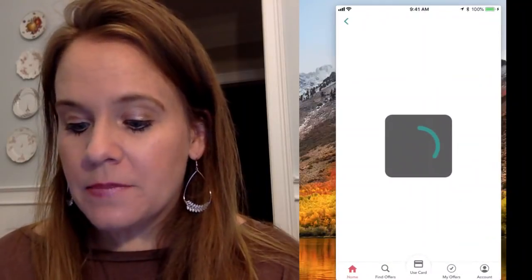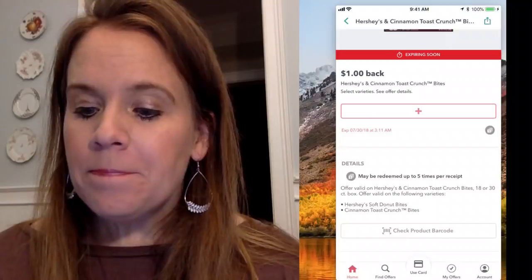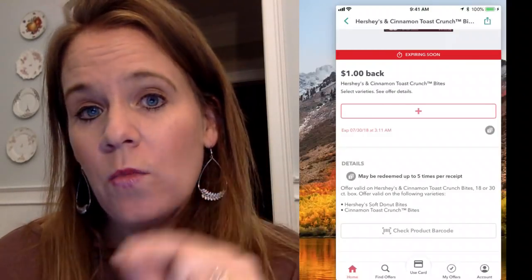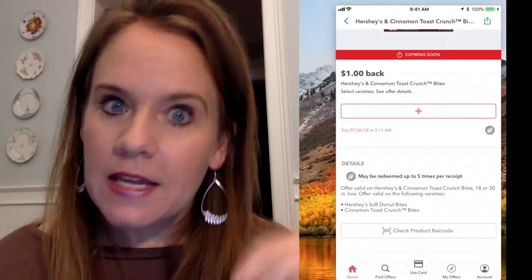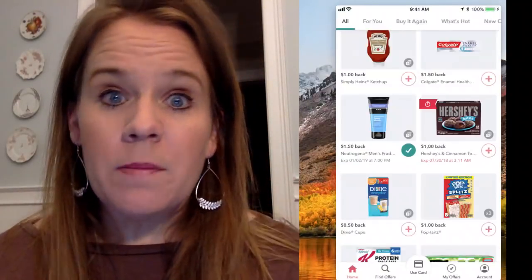But there are going to be times when it's 5. So these Hershey Bites is 5 times. I go in, I buy them all at the same time. And then when I go to redeem, it's actually going to ask me, how many did you buy? And I'm going to hit the little plus arrow until it hits the 3 or however many you grabbed. You're going to be good to go.